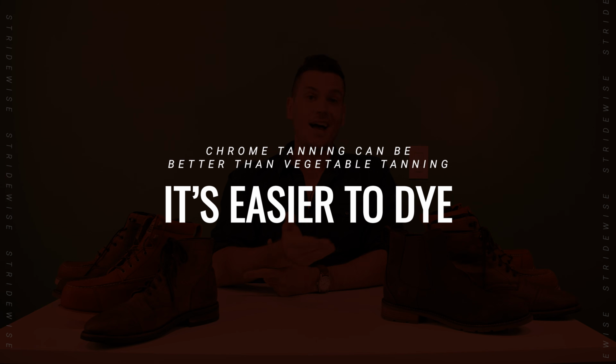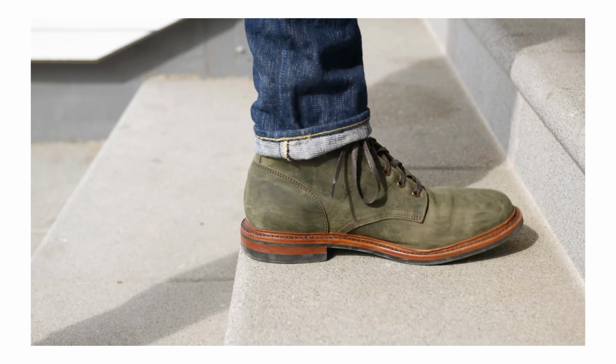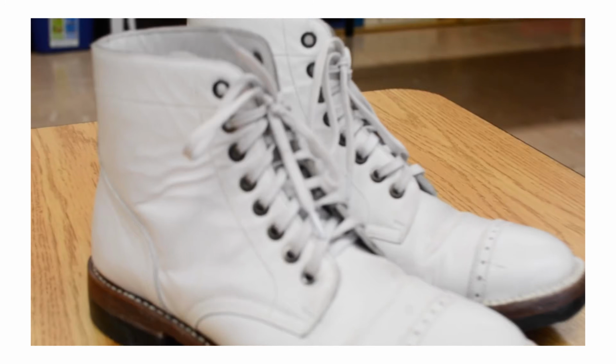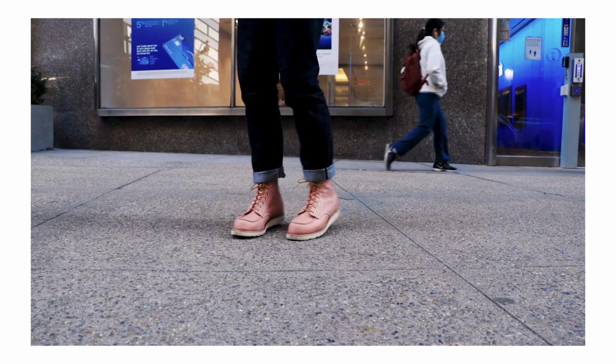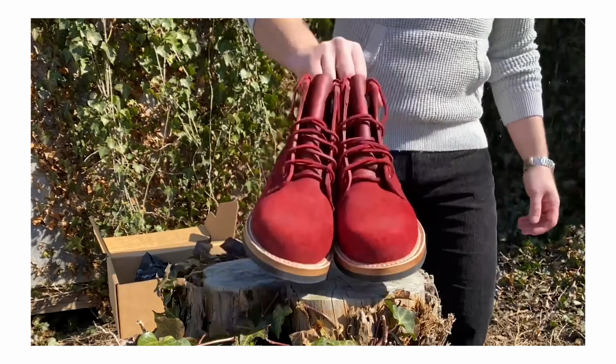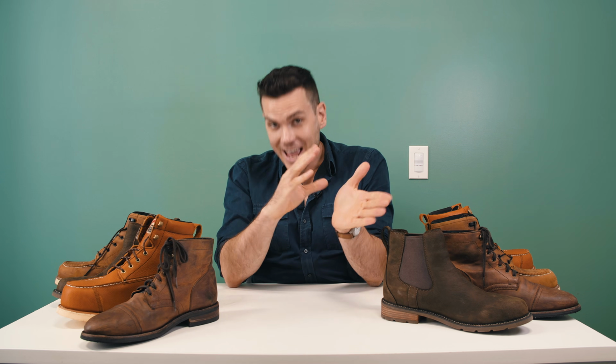It's also easier to dye. I don't think you'll ever find a white veg tan leather because it just refuses to be dyed that much. Chrome tanning has an infinitely wider range of colors you can make from it, which means more boots and shoes can be made and sold, if you want to consider that a good thing. If you take it from the angle that more shoes being made and being sold means more jobs are being created, that's another reason, if you want, to say that chrome tanning is a good thing for the industry.